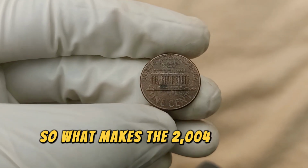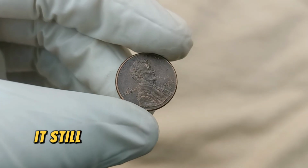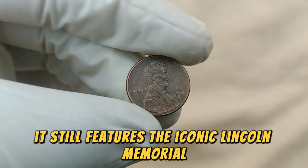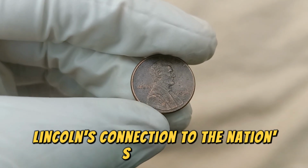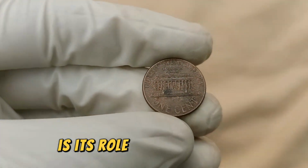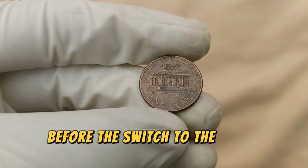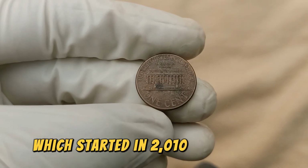So, what makes the 2004 penny stand out? As we mentioned, it still features the iconic Lincoln Memorial on the reverse, symbolizing President Abraham Lincoln's connection to the nation's history. But one thing that makes this penny notable is its role in the final years before the switch to the Union Shield reverse design, which started in 2010.